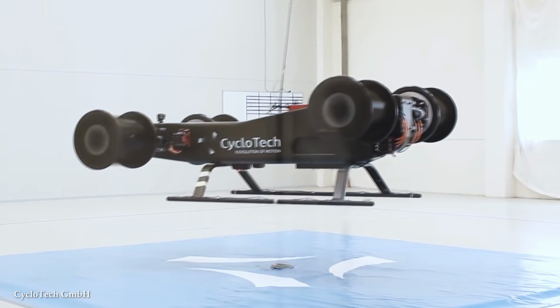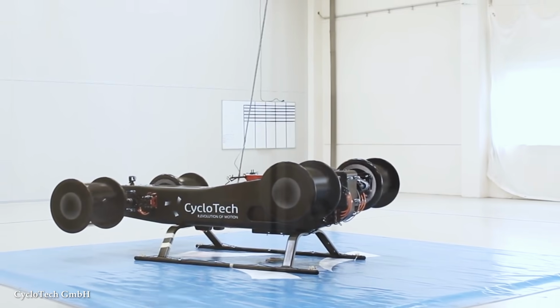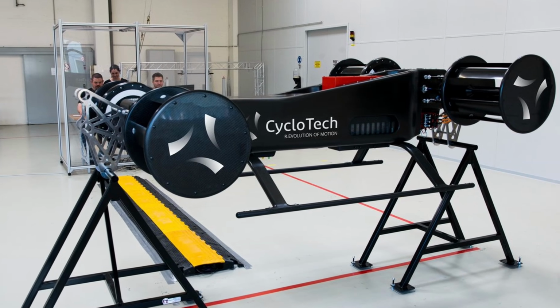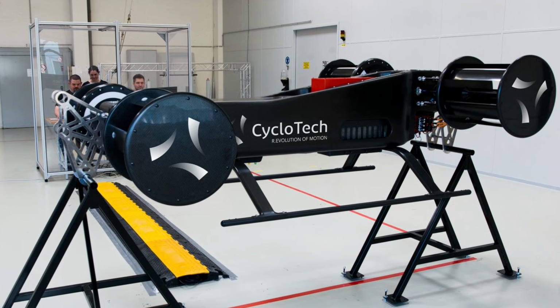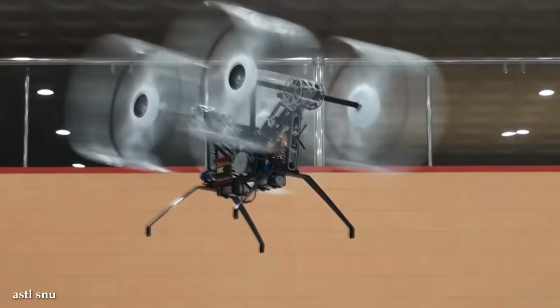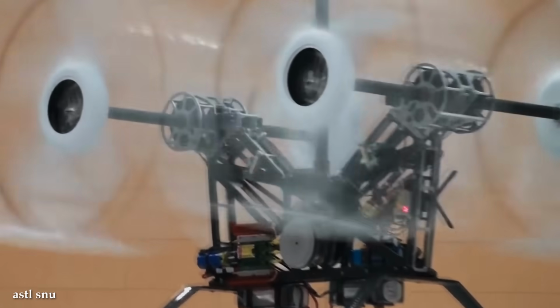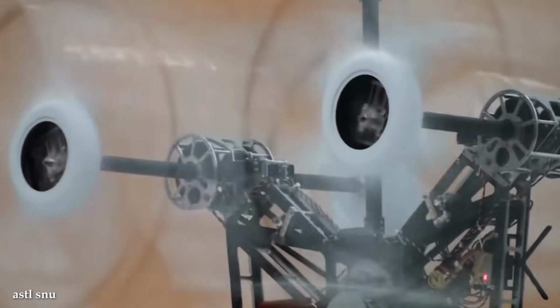Yet, despite the advantages and potentials, their development and adoption are still in the early stages. The complex aerodynamics and control systems of these things present challenges that need to be addressed through extensive research and testing. But with advancements in materials, control systems, and aerodynamic understanding, the future of Cyclo Gyros looks promising.